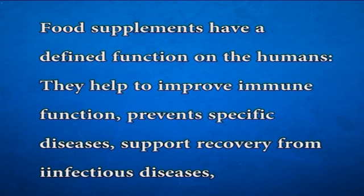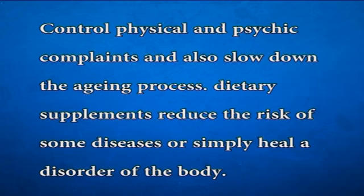They help to improve immune function, prevent specific diseases, support recovery from infectious diseases, control physical and psychic complaints, and also slow down the aging process. Dietary supplements reduce the risk of some diseases or simply heal a disorder of the body. Food supplements are very essential to heal up the body when you have any surgery or fractures.